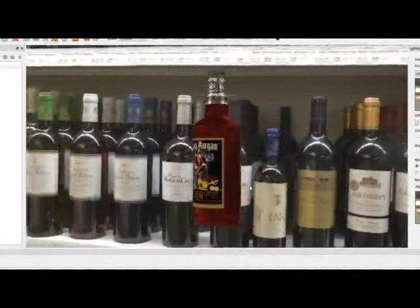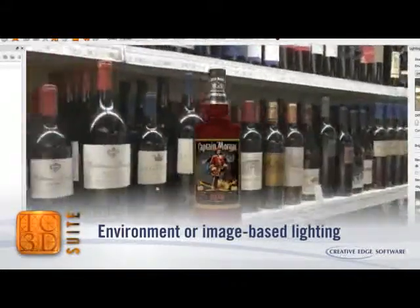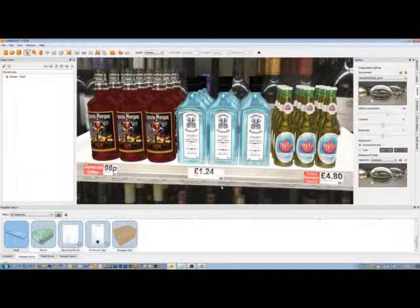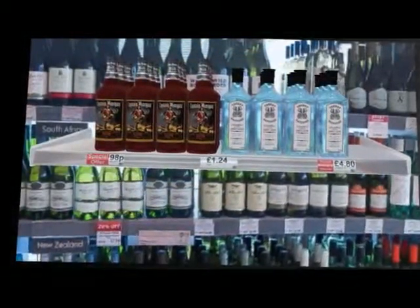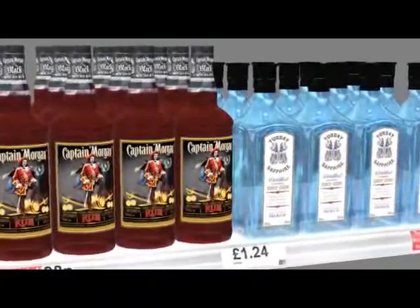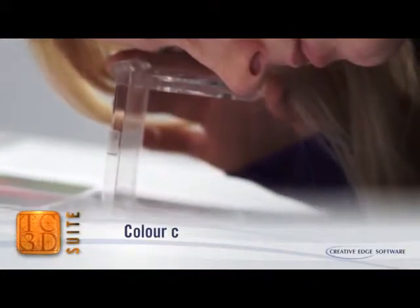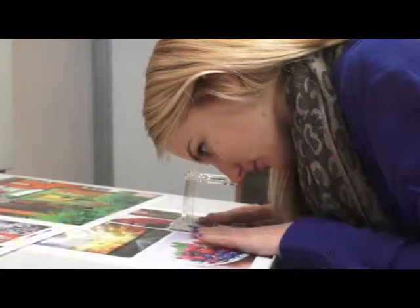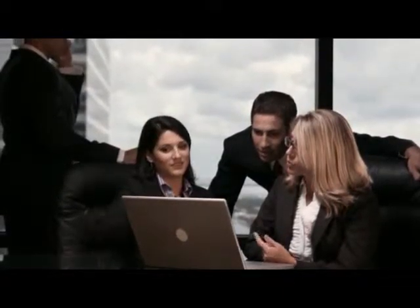A variety of accurate lighting effects can be applied using environment or image-based lighting. Proofing options are endless, with colour-accurate or environment-lit versions available for approval. Getting brand colours on packaging accurately is always the toughest pre-flight call. Within IC3D Suite, colour calibration flows right the way through from design to production. Proofing now becomes a formality. IC3D Suite compresses days' work into literally seconds.